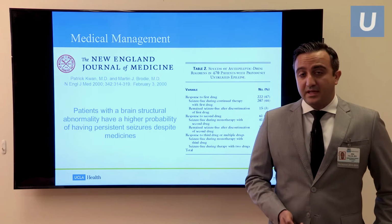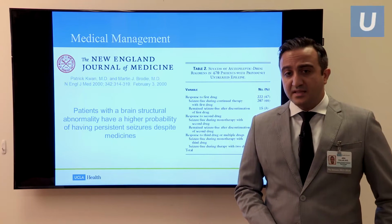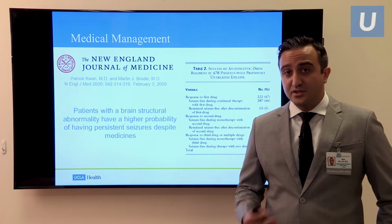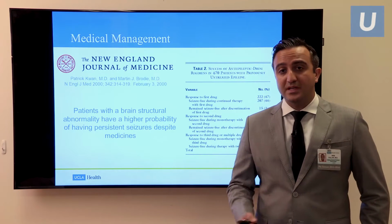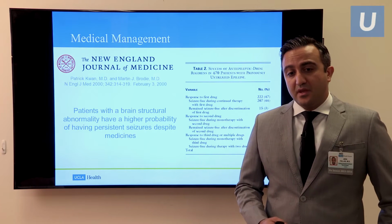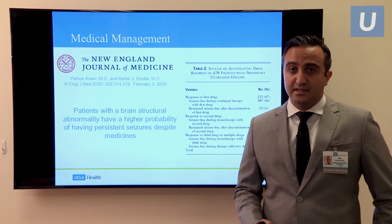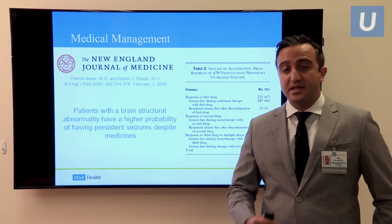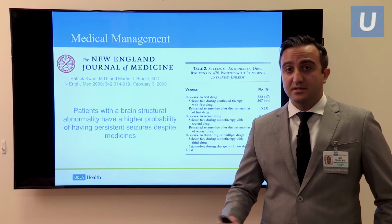There's a landmark paper that came out in the New England Journal of Medicine in the year 2000 that looked at a large population of people that have untreated epilepsy. And they saw how often they were able to control the epilepsy with one anti-seizure medication. When they gave people one anti-seizure medication, 47% of the seizures stopped. So in 47% of people, they had no more seizures. That leaves the rest of them still having seizures.